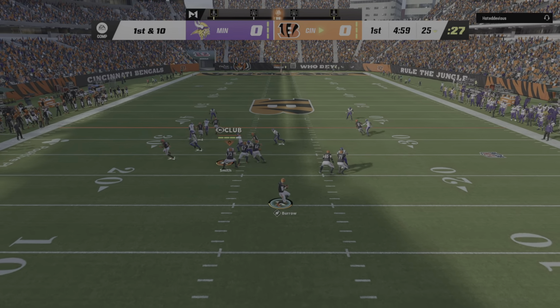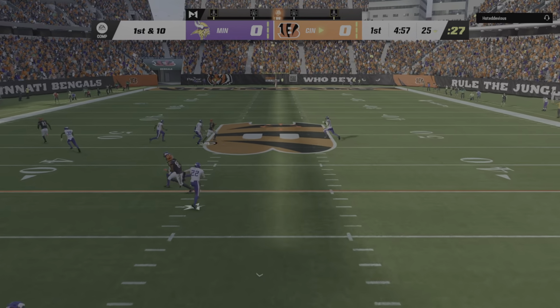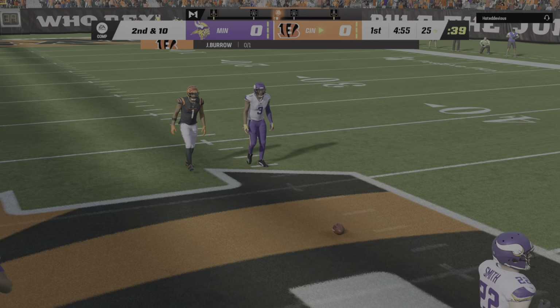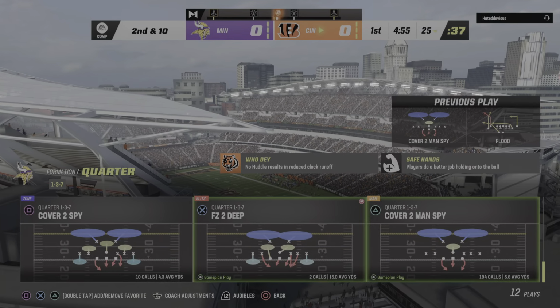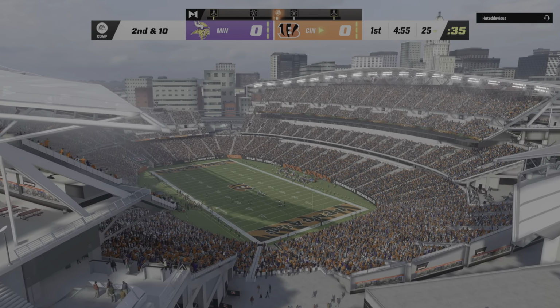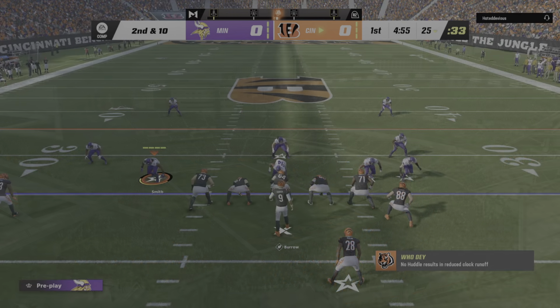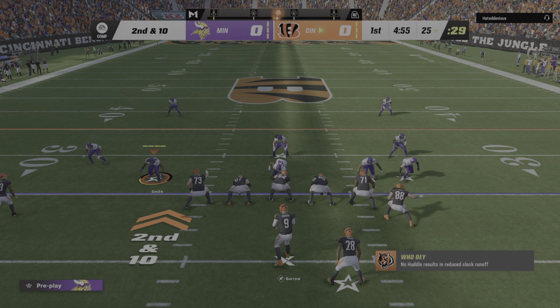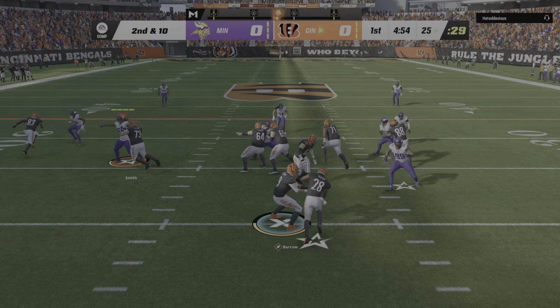Quickly to the air is Burrow. And he knocks the ball away, and it falls incomplete. Textbook coverage right there. Played the ball, never lost sight of where it was headed, and stayed in perfect position to make a play on it. Able to keep the receiver and the quarterback in his sight lines.